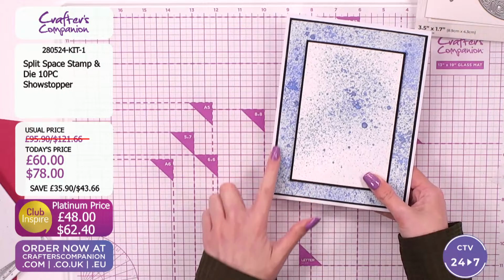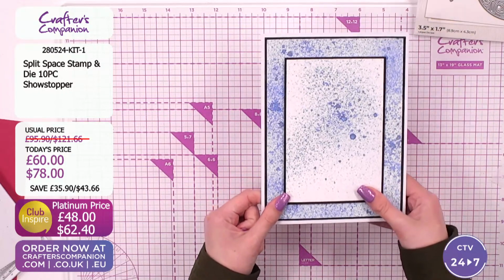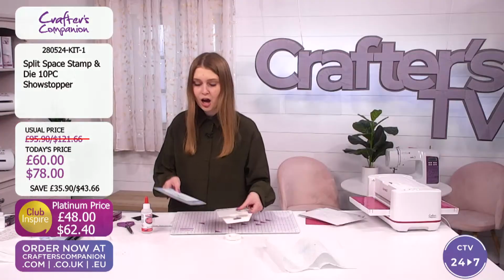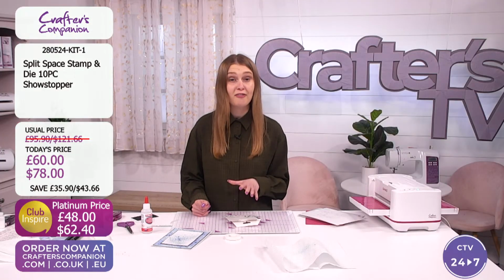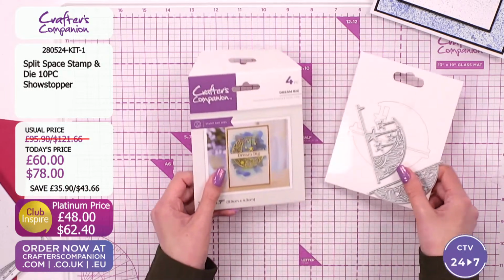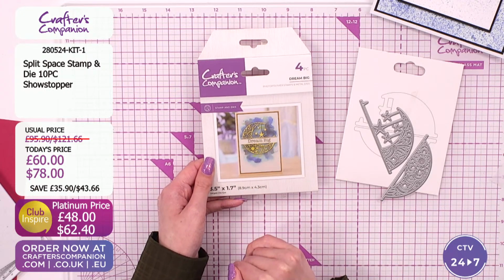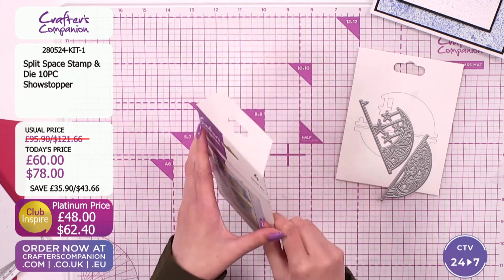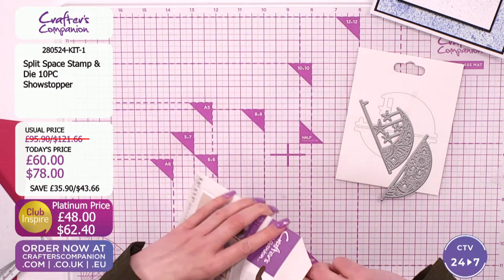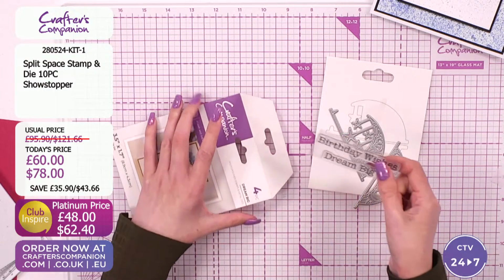Corresponding mats and layers with that lovely black glitter card, and that is looking beautiful already. But of course, we need a focal point on that, and that's why we're going to bring in one of our fantastic new split space dies. And I know we call them the split space dies, but they are stamp and die sets as well. With every single one, you're getting 2 separate halves of your die, and you're getting 2 sentiments as well. Gorgeous quality photopolymer stamps, clear stamps, so you can see exactly where you are stamping.